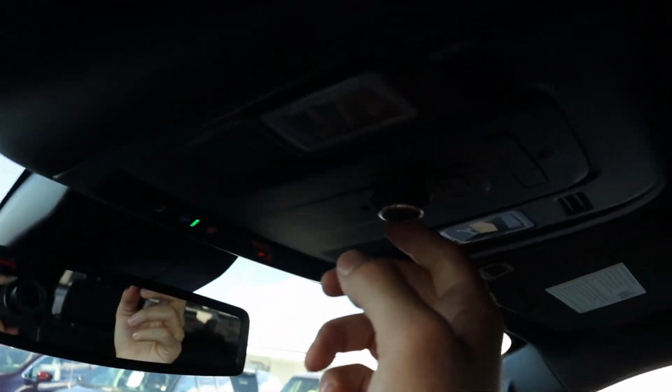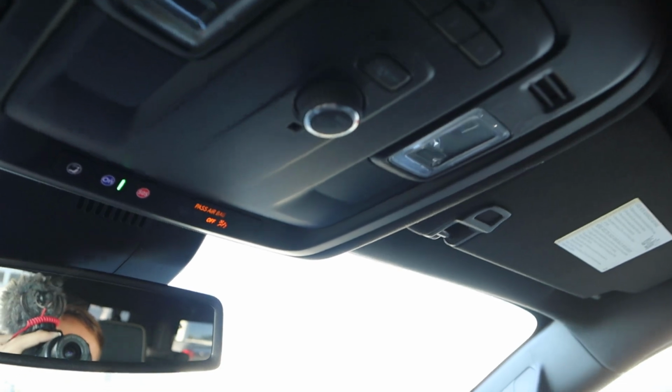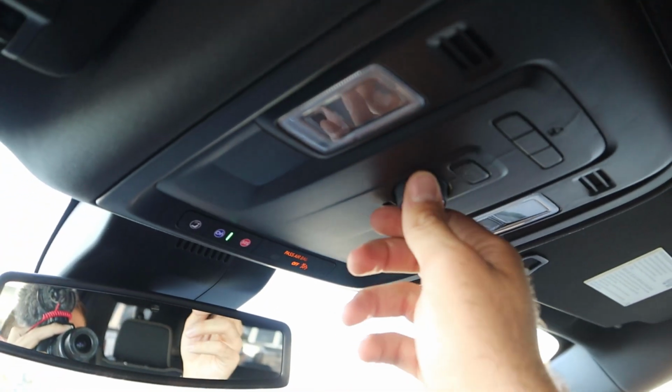Popping up top, we've got, well, the camera will focus. There we go. We've got the little control there for the rear hatch, universal garage door openers, and that's all.